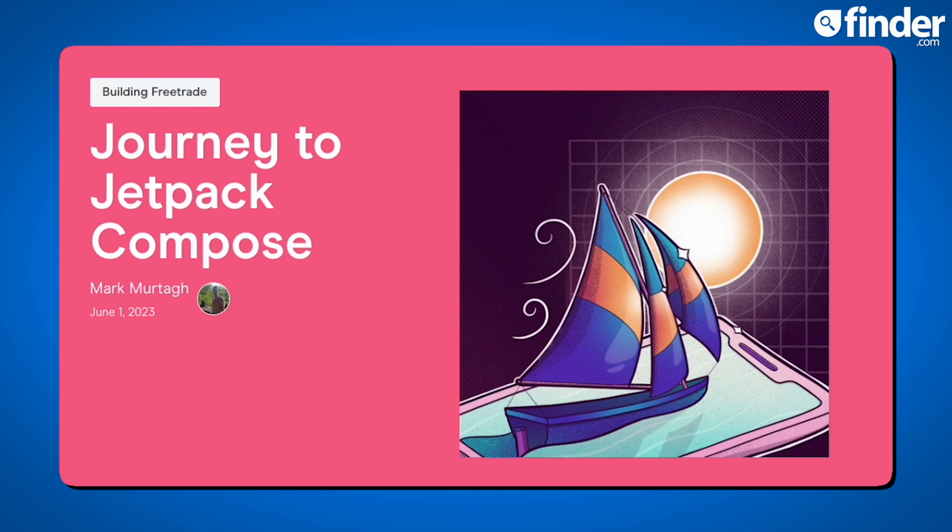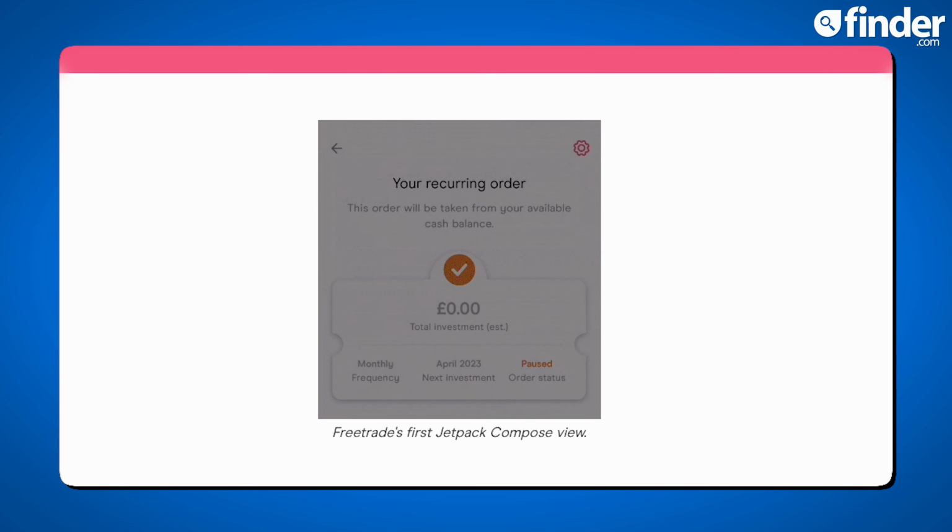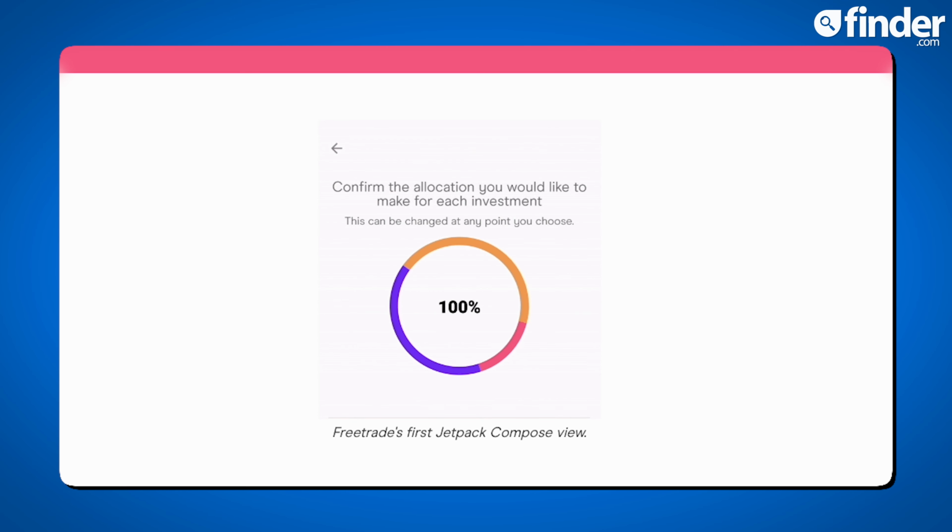Freetrade has started upgrading its Android engineering to Jetpack Compose, an Android-specific app-building toolkit, which should lead to a more intuitive user interface within the app. It's a work in progress, so we'll report back as and when we have more info.